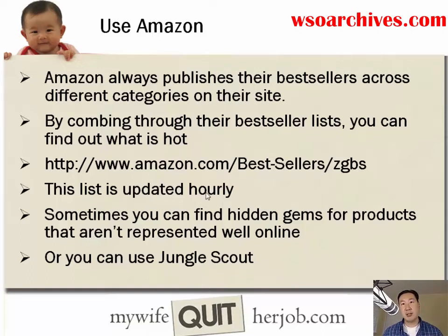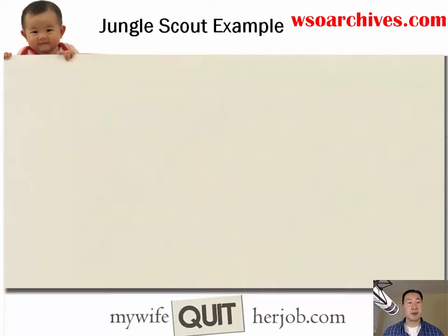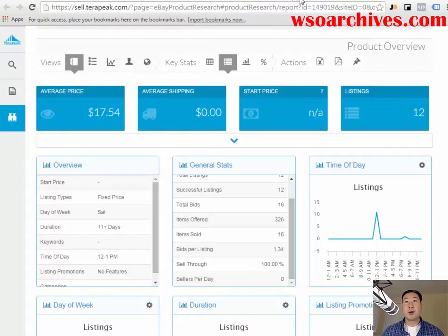This list is updated hourly, and sometimes you can find hidden gems for products that aren't represented well online. But once again, as you can imagine, doing that is quite tedious as well. So for doing research on Amazon, I recommend this tool called Jungle Scout. I'll just give you a brief demo of that tool right now.